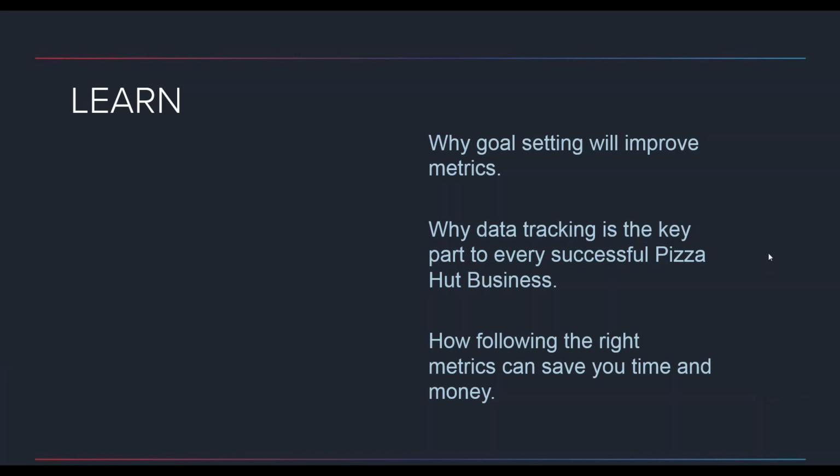So going through and getting started, we're going to be discussing why goal setting will improve metrics, why data tracking is the key part to every successful Pizza Hut business, and how following the right metrics can save you time and money. And as you look at these 3 different points, I'm also offering up for your consideration what we really already know about the pizza business in general. It's extremely competitive and extremely unpredictable. And I'm planning today on giving you some tips on how to get a hold of, keep hold of the control of your business on these metrics that we've mentioned: the labor, triples, production, and delivery.